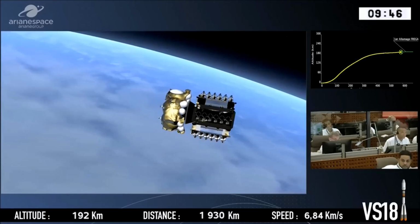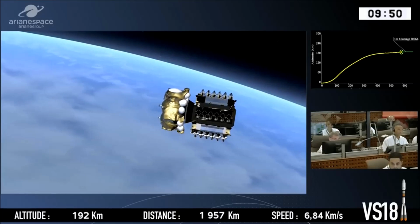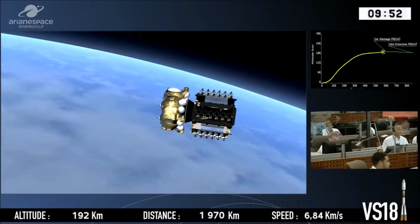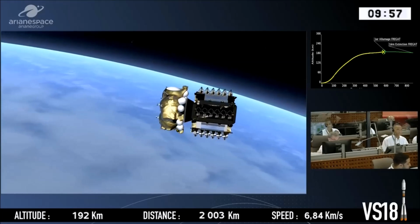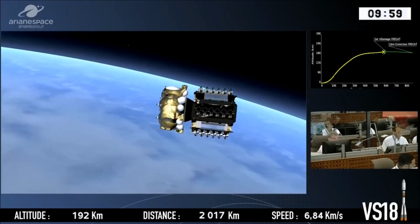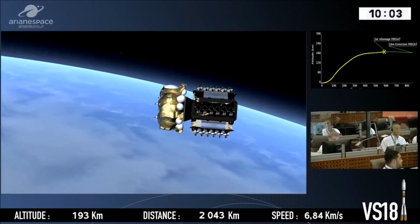Du bloc I, séparation de l'étage frégate. Is over, and that's been confirmed. And Frigate has the rather more subtle job of delivering the satellites to a specific orbit and separating them.